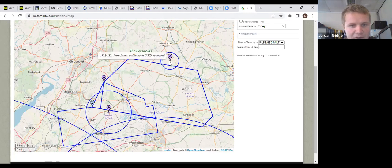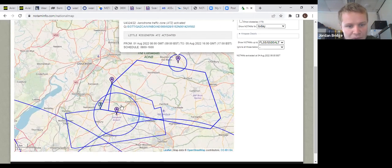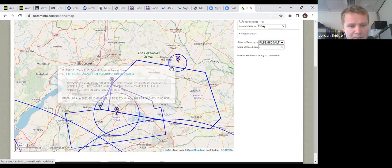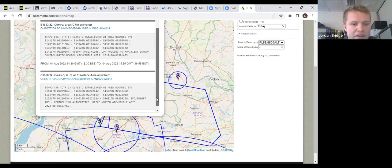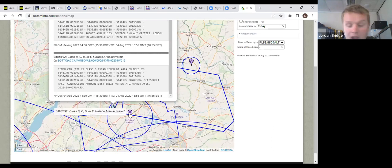But yeah, not ideal. And compounded to that, Little Rissington ATZ is active, but you just need to give them a call on the radio to go in there. There is a restricted area temporary in place this morning, but it'll be done in less than an hour. So it's in place for about 3 minutes' time. But just to absolutely confirm, from 15:30 through till 4:55, this restricted area temporary is on.